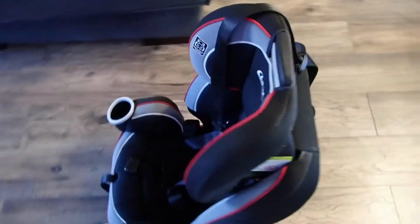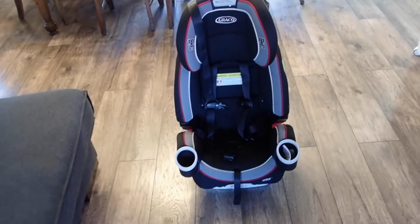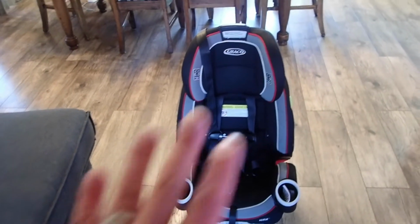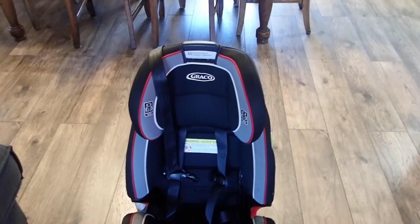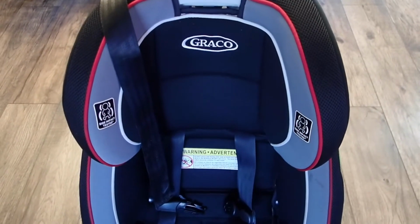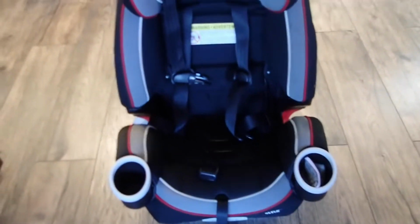Okay, so we're going to talk about something kind of important, something I learned just the other day. Car seats, obviously a very important and I would say a required safety feature for any vehicle and children. This is the Graco Forever model that we picked up several years back.